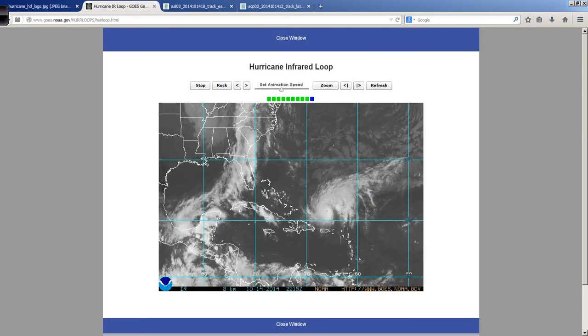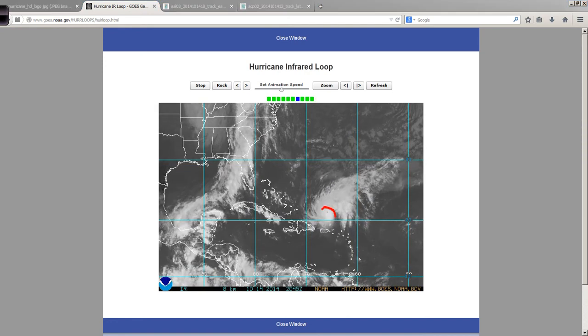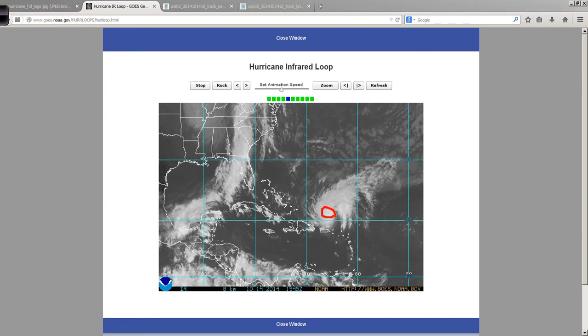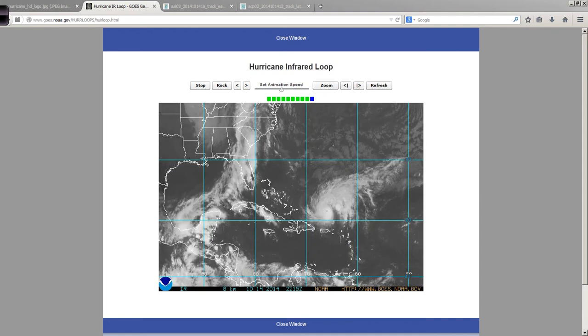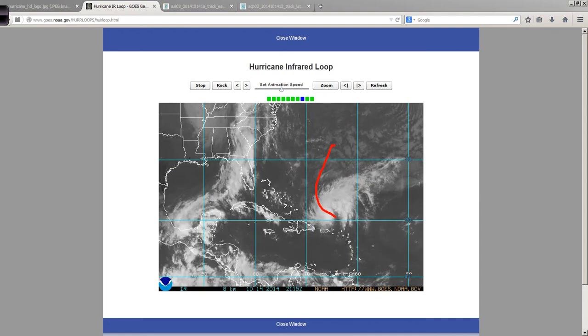Looking at the satellite loop of the Atlantic Basin here, you can pick out Gonzalo pretty easily. Well-defined eye right there, that little dark spot in the middle of this central dense overcast, this almost circular area of convection. A well-oiled machine, if you will, but unfortunately for Bermuda, which is right here, this could be a big problem as this turns up and then eventually goes past, possibly right over the top of Bermuda.